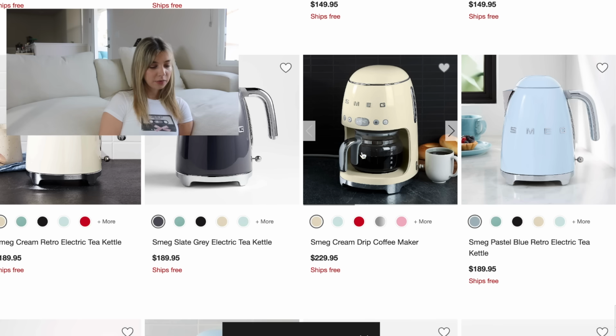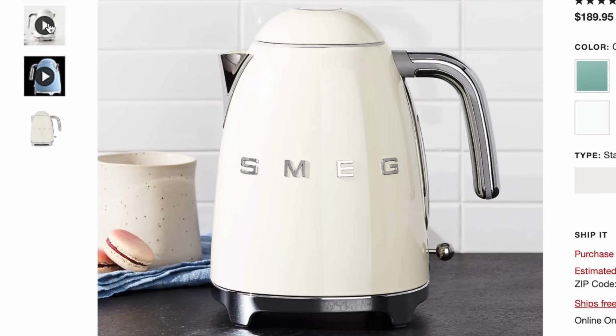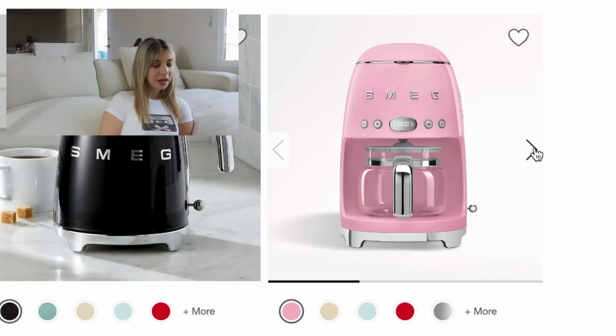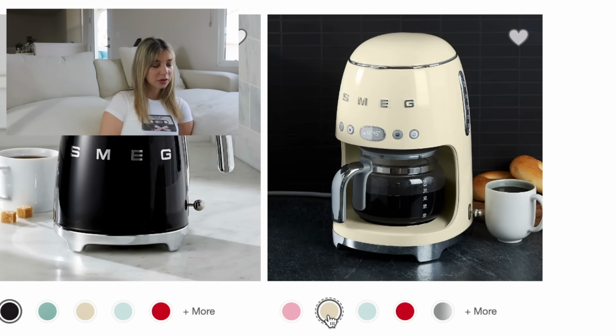I think I would go with beige just because it would match everything and I wouldn't get tired of the color. The coffee pot, I can't. So this is the kettle. It's $190. We're gonna add this to my cart and we'll just think about it. Drip coffee maker in pink. I can't. I love the pink so much. The cream is so cute too.